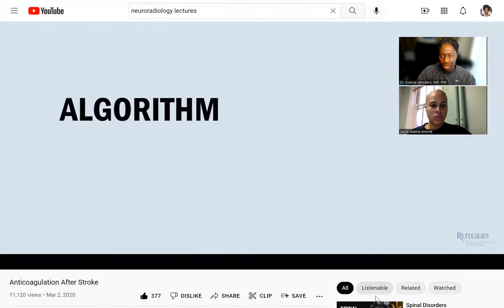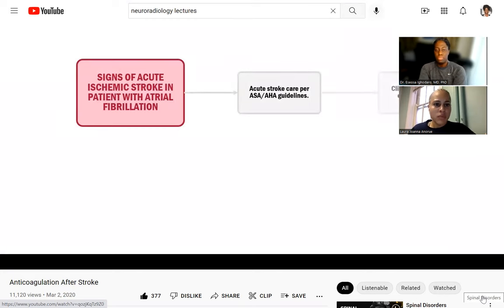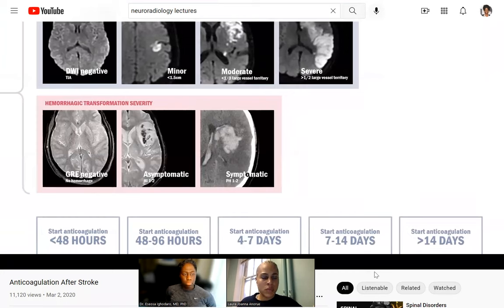And here's our final algorithm. If you have an atrial fibrillation patient with signs of acute ischemic stroke, first, stroke care in accordance with the guidelines until clinical stability is established. Then we need brain imaging, preferably an MRI, which is more sensitive than the CT, especially for hemorrhagic transformation. Based on the MRI, we can decide on the hemorrhagic risk by estimating ischemic stroke severity and hemorrhagic transformation severity. DWI negative patients, also known as transient ischemic attacks, have a pretty low risk of hemorrhagic transformation since there's no damaged brain to hemorrhage.